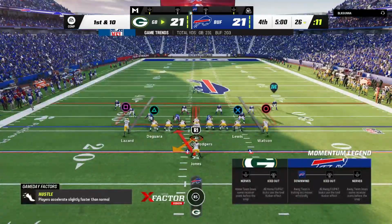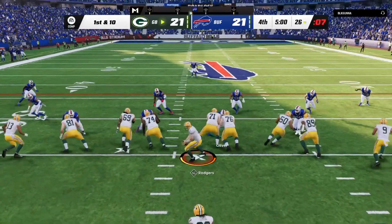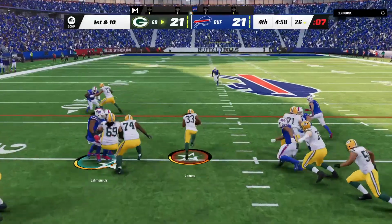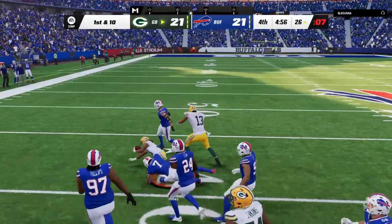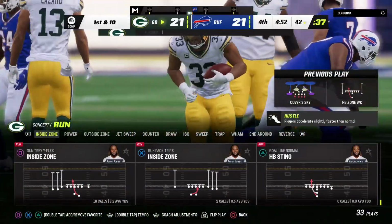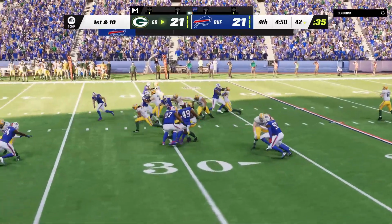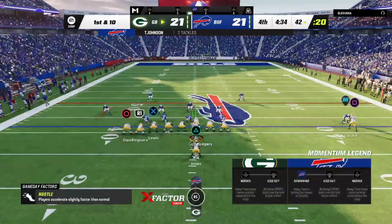The Packer offense ready to get their next drive underway. They no longer have the lead after that last touchdown, all tied up in the fourth quarter. And a chance for this offense to mount a potential game-winning drive right here. 15 yards is the pickup there, and the drive starting very nicely. First down.